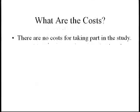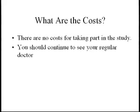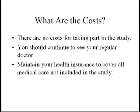If you decide to take part in the study, there is no cost. And so instead of incurring that $3,000 cost or even more to do a standard course of therapy, you will have no cost. So the advantage is you have the possibility of receiving the active component of chelation, and you'll get the monitoring and the vitamins and the satisfaction that you are making a contribution to the science of chelation and the care of heart disease. You should continue to see your regular doctor, maintain your health insurance to cover all medical care not included in the study.